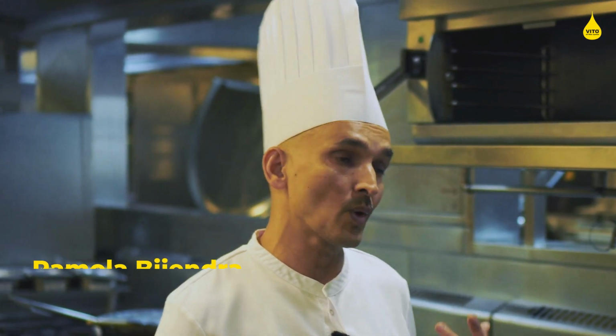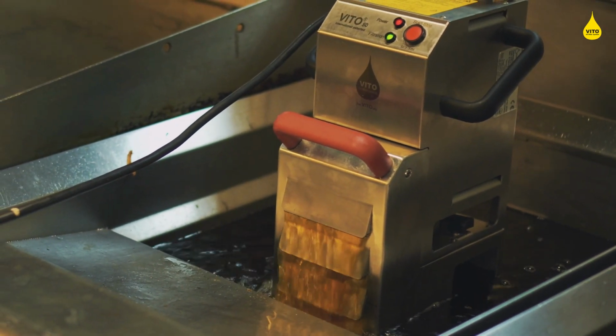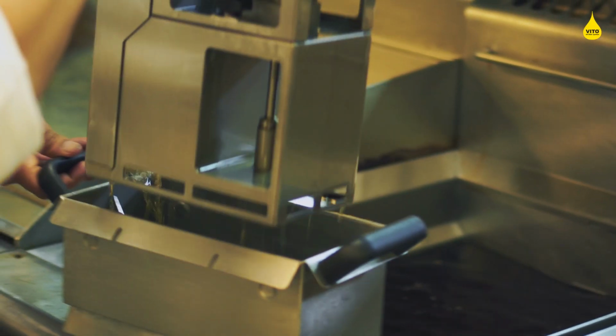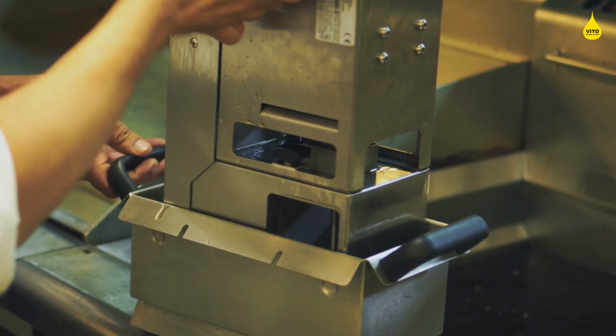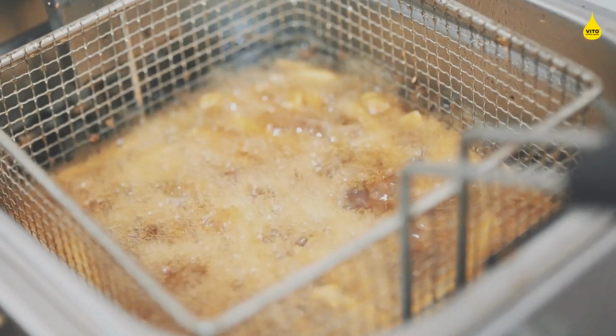Before we were using the oil, we were using 1 day, 2 days, and every 2 days we used to change the oil. But now it goes to 3 days, minimum 3 days change is there. So 3 and 4 days depends on the operation. So that helps us to save 1 to 2 days additional.